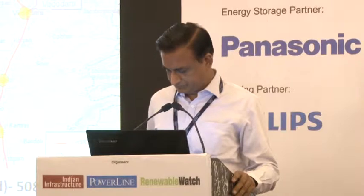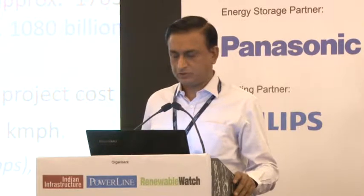So about this project, this is a 508-kilometer long project from Mumbai to Ahmedabad with 12 stations along the western coastline. It was sanctioned in December 2015 by an empowered committee of the Government of India. Its length is about 508 kilometers, standard gauge.